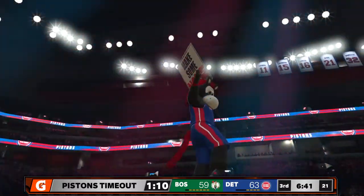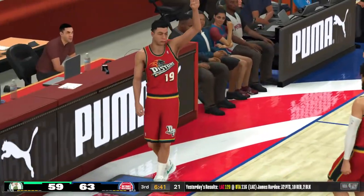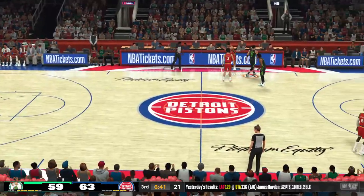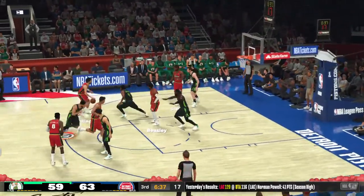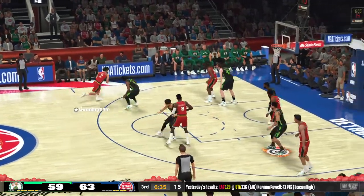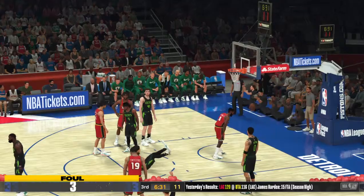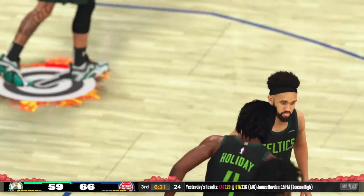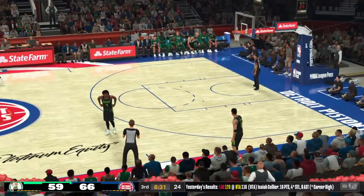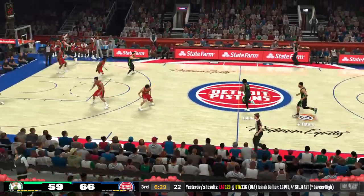Time called here. The Pistons decide to talk it over. And you watch Jayson Tatum. Year to year, he is a model of consistency across the board. The numbers are pretty similar, and the effort never wanes. Now, here's Cunningham. 6 points for him. And the foul called on Tim Hardaway Jr. That's his third foul of the game. Well, Cunningham has such a great feel for the game. Reads his teammates' movements really well. Celtics trail by 7.